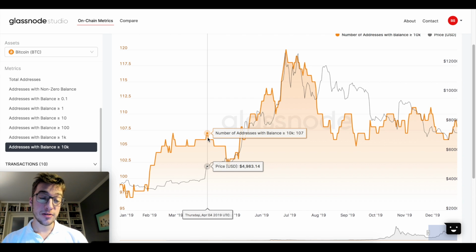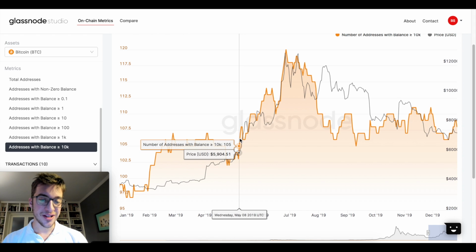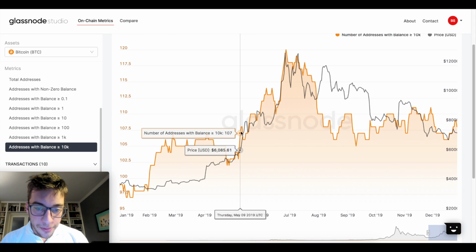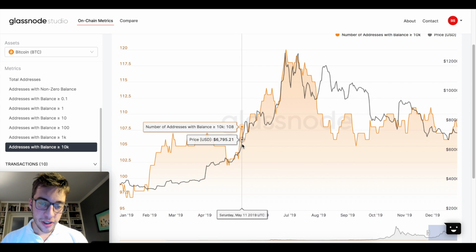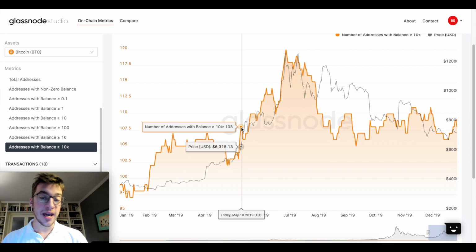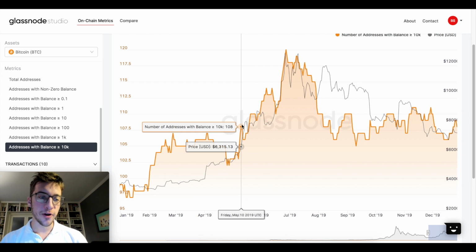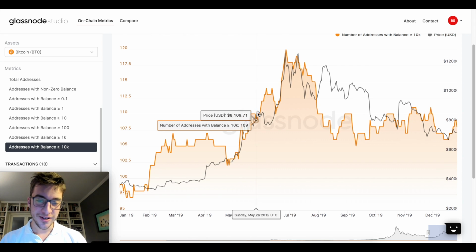An 11-12% increase in these top guys, and they just continue to increase. Look at this. Price is in gray. Right before price rose, we go from 103 people to 108. And then price rises. Right when we get 108 addresses, a lot of very, very rich people are accumulating Bitcoin, and then they potentially get price to go higher. I'm not going to say pressure price to go higher.